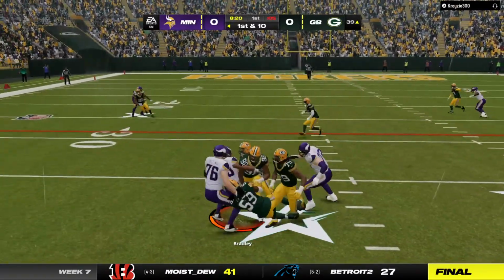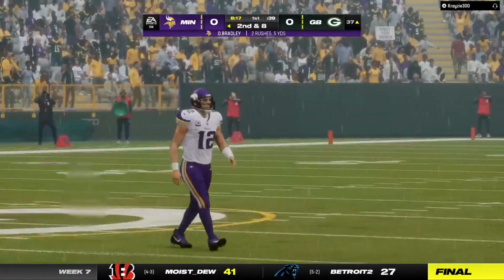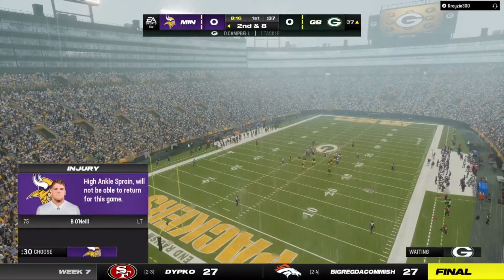They'll run on first down. It's Bradley, and he can only manage to get a couple. 2nd and 8 coming up.